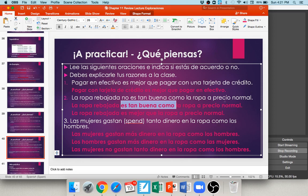Okay? So in our second sentence here, I used a comparison. Well, in both of these I did, but in the second sentence I used an unequal comparison. And in the top sentence I used an equal comparison, as good as. Okay? Again, there's not a right or a wrong answer as long as your sentence agrees and is grammatically correct.